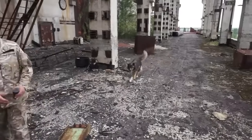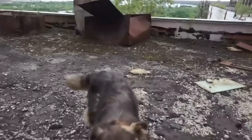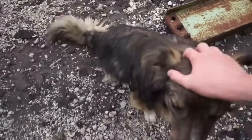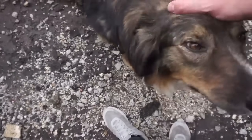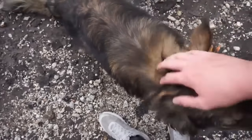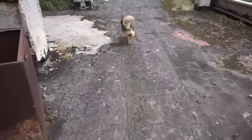Check this out. We're on top of reactor number 5. There's only a dog up here. Hello, mate. Hello. How did you get up here? Probably the same way we did, but you don't expect to see a dog up here. That's incredible. Well, we would not expect to be on top of reactor number 5 and see a dog up here. You come to explore reactor number 5 as well, have you?